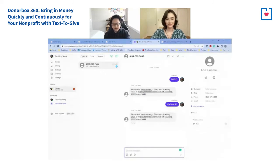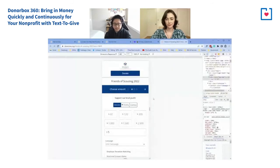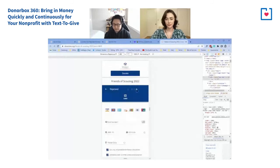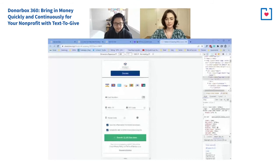After clicking on the link, they'll be brought to your fundraising page, and then they'll fill out the form. And one of the unique features of Text-to-Give is there'll be an additional option that says save my information for future donations. What this means is that if they enable this option, they'll be able to repeat the donation just using text. They do not need to fill out the information again. So it works similarly to a quick checkout.